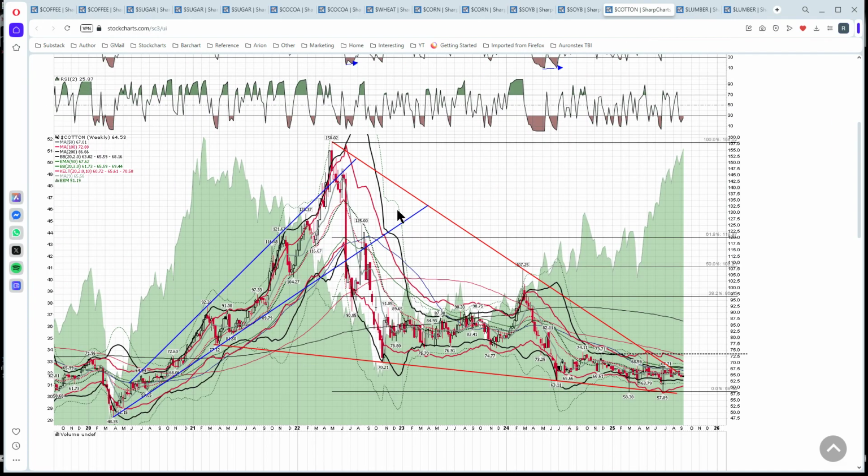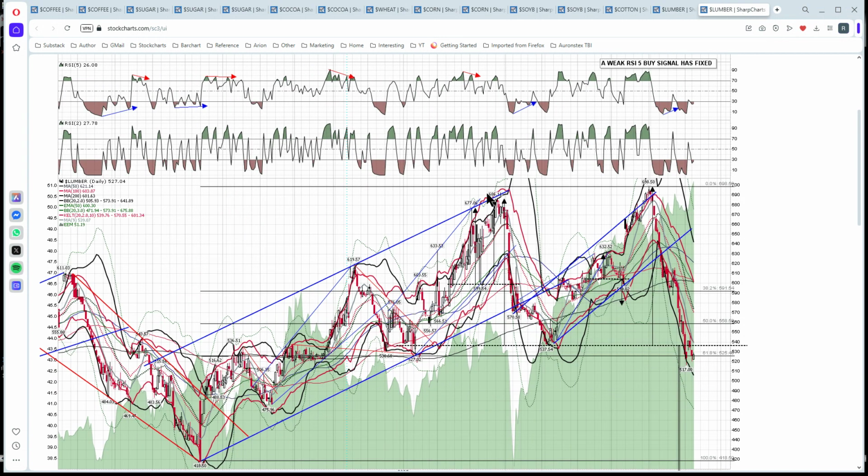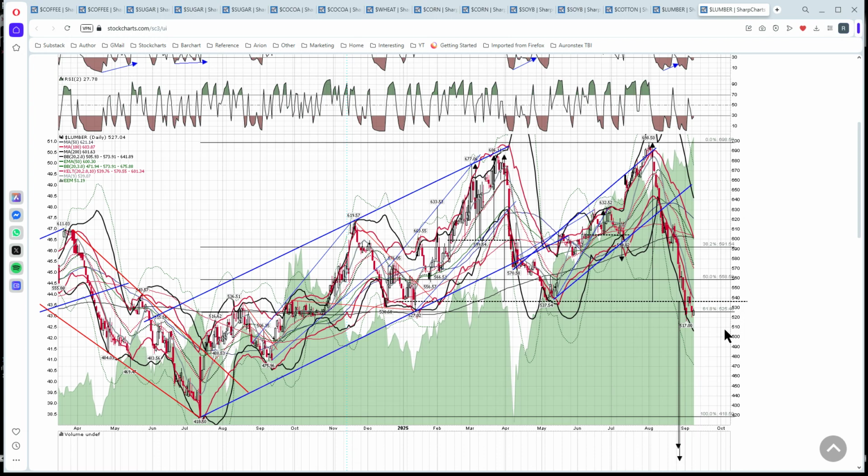Looking at cotton, nice looking double bottom here. I'm wondering about a serious reversal back higher. Looking at lumber, we've got a double top which is broken down here with a target in about the 355 area. Main target would be a retest of this low here at 352.50, and that's just showing this double top as it is formed and broken down. It's nice. We shall see how that goes.